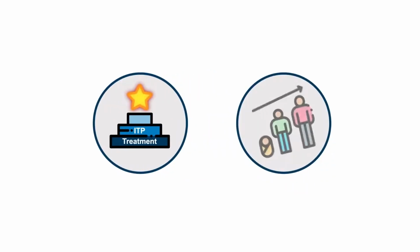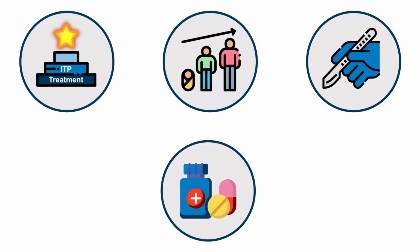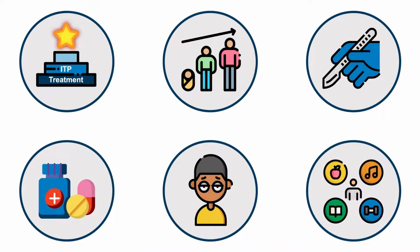These include age, the need for any upcoming surgeries, and any comorbidities or medications that are associated with a risk of bleeding. And then, are there any additional symptoms, such as fatigue or health-related quality of life, that need to be addressed and that treatment may help with?